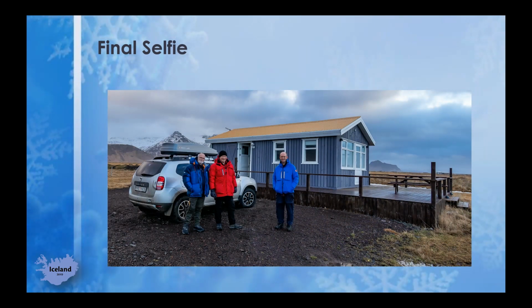So this was one of the final shots that we took before we left our chalet, and we purposely left a gap for our missing friend just to remember him by. But that was our trip to Iceland.